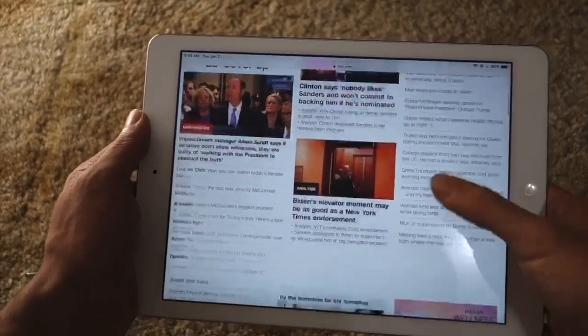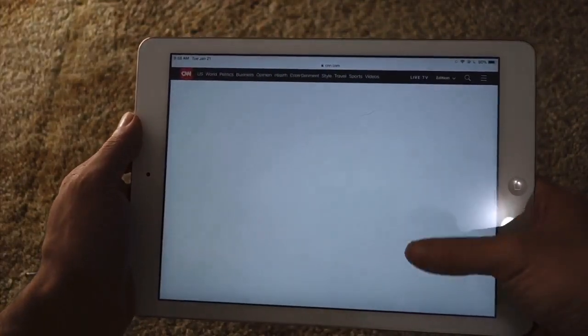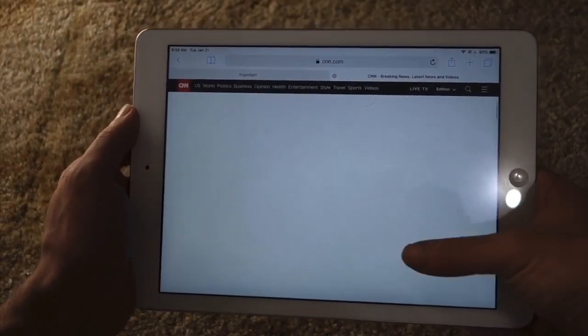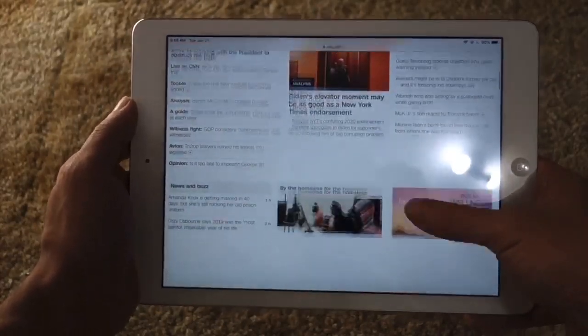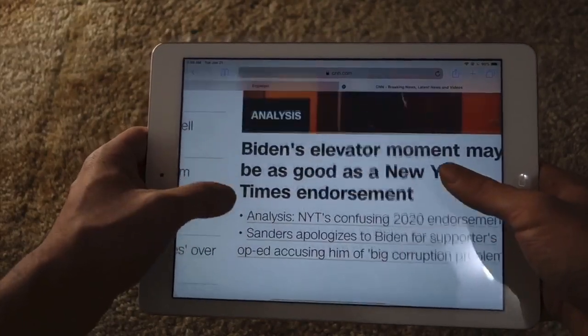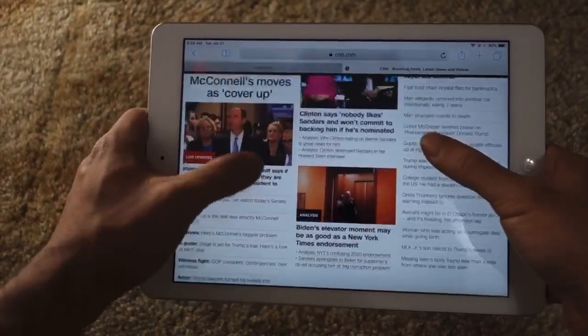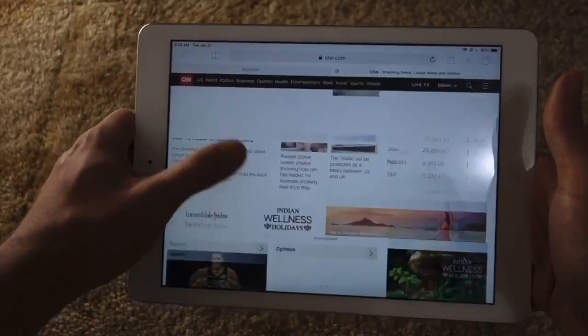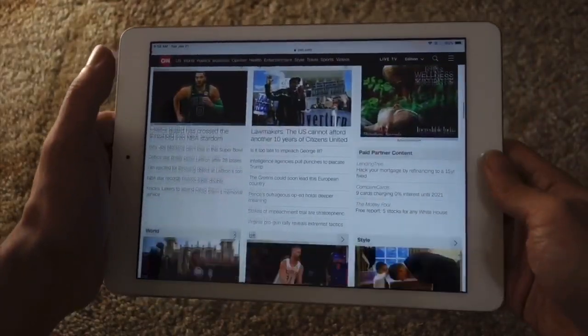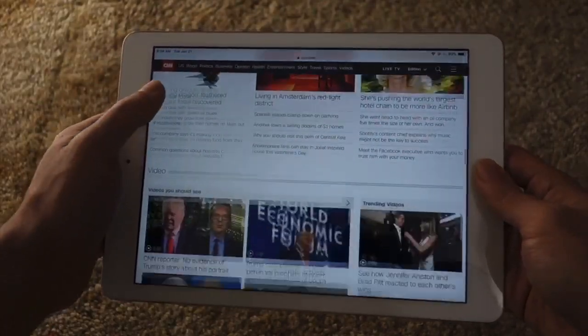No, but at least for what it is and for as old as this thing is, it's still, I would honestly say, mind-blowing how well this thing is holding up. Let's go ahead and do some pinch to zooming, and you can see it's still working extremely well for a tablet this old, and it's, like I said, pretty mind-blowing. But there it is for the actual performance of this thing. It's still very good.